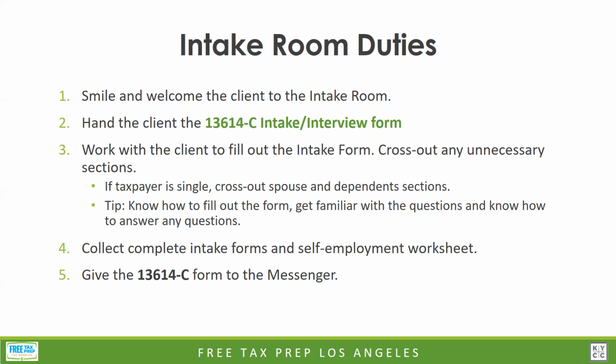If the client is self-employed or has cash income, we provide a form to put in the required information, including income and expenses. And then please work with the client to fill out the intake form, and please get familiar with the questions and know how to answer them and which documents are needed. And next, please collect the complete intake form, including documents, and give them to the messenger.